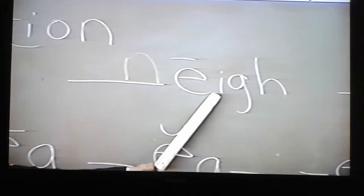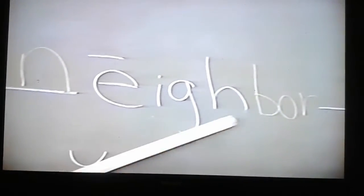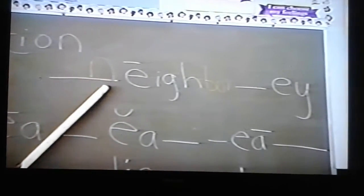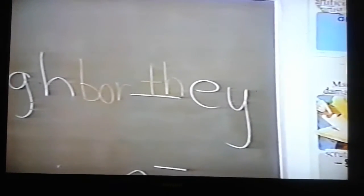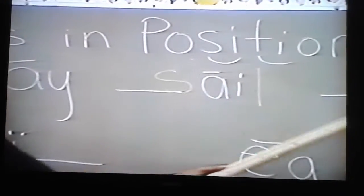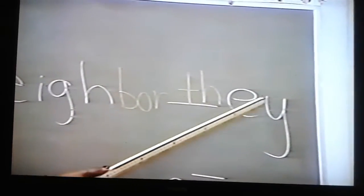Mrs. Collins, E-I-G-H says A, and the word is neigh. Four sound, sound A, sound. Four, word, neighbor. Which A, boys and girls? E-Y says A, and the word is they. E-I-G-H says A, and the word is neighbor. E-Y says A, and the word is they.